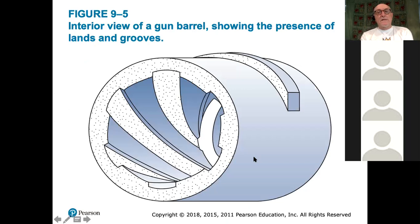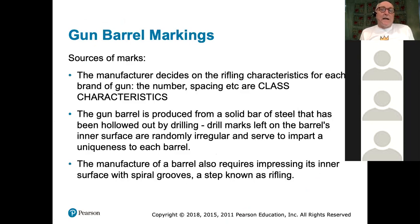So this is just a 3D depiction of the lands and grooves showing that they are actually spiraled down the whole of the barrel. These lands and grooves, there are various ways to produce them, but the commonest way is to cast the barrel either as a tube or as a solid cylinder, and then they are bored out. They are drilled out during manufacture. So those lands and grooves become tremendously important in forensic science because they are imparting markings to the bullet itself as it passes through that barrel.